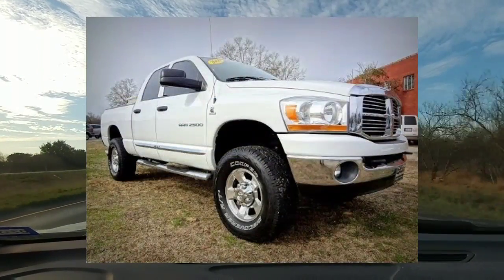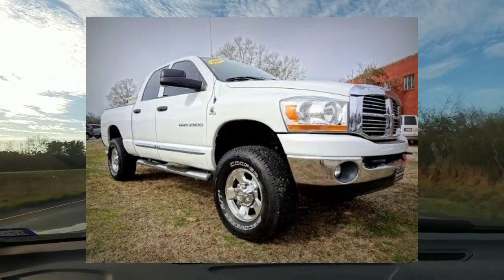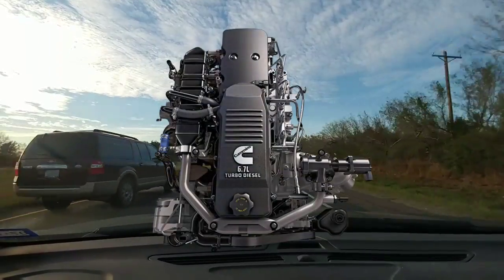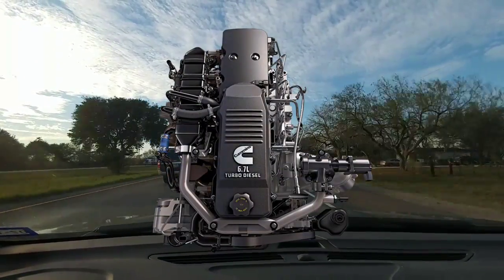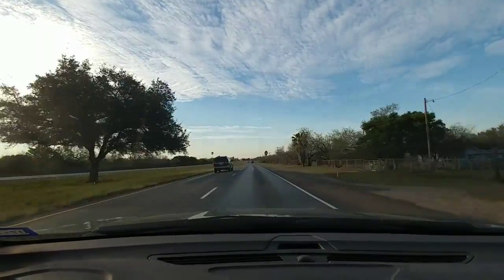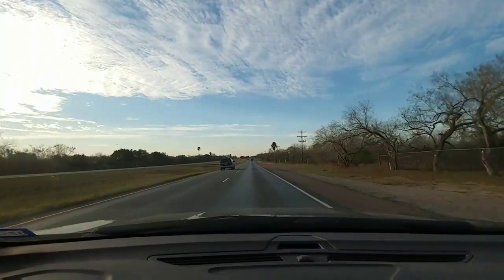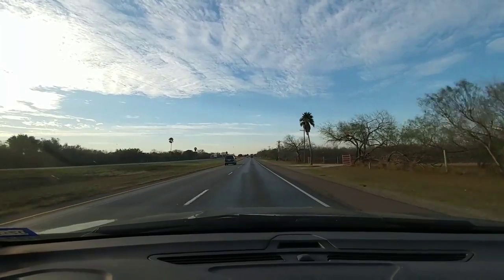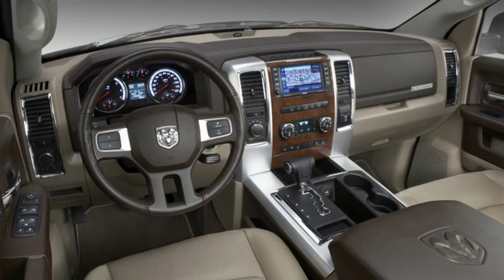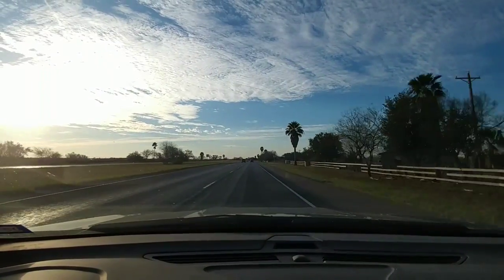Between 2000 and 2010, the Cummins engine was a phenomenal platform, and from 2011 even to today, the Cummins engine is still a very phenomenal, reliable platform of engine. Unfortunately, the same can't be said about Ram trucks. Now, from 2011 on to today, even 2009 and 10, Ram did a great job of changing the interior materials they used inside of the truck, as well as some of the components on the outside of the truck.